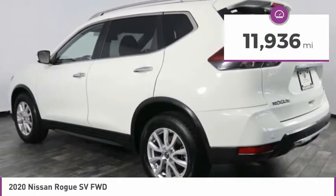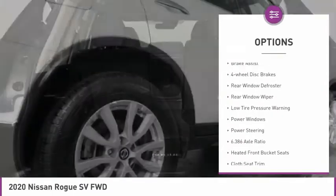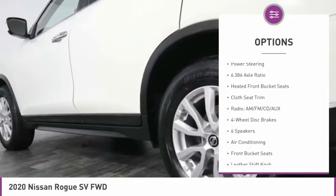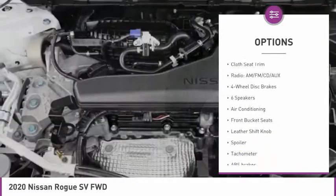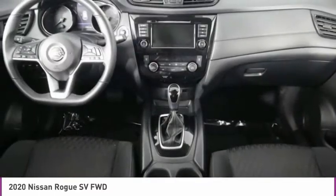This vehicle has less than 15,000 miles. Here are some of this vehicle's great options: electronic stability control, alloy wheels, power liftgate, brake assist, 4-wheel disc brakes, rear window defroster, rear window wiper, low tire pressure warning, power windows, power steering.